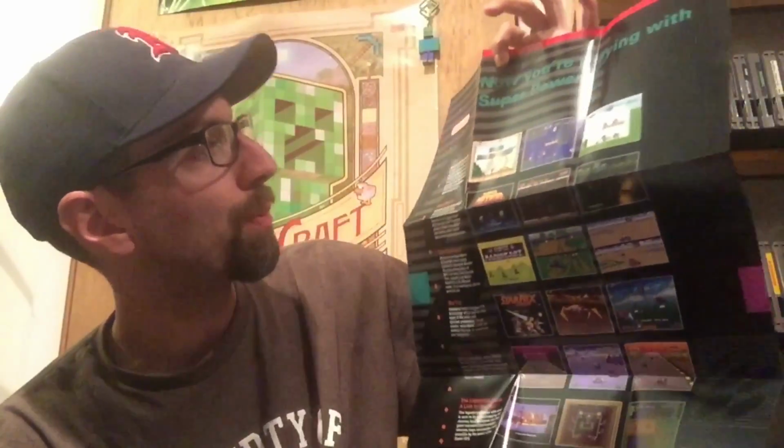It does come with some booklets, which, if I remember correctly from the NES, just had the warranty and all that stuff. And then here's your instructions, which does come with a similar thing. If you open the instructions up, it comes with an absolutely amazing poster. As you can see, the Super Nintendo logo on the bottom, and it says, now you're playing with superpower. It has a couple of the top games that come with it.